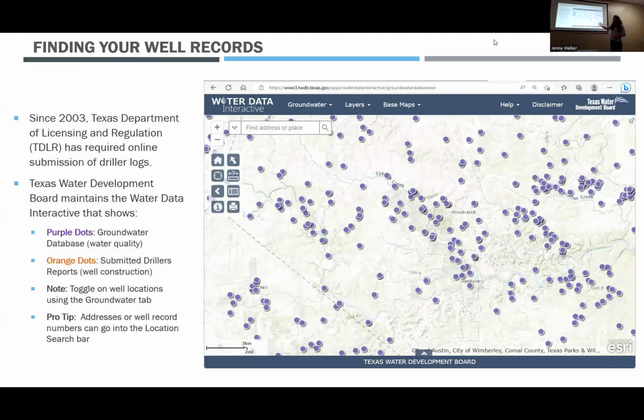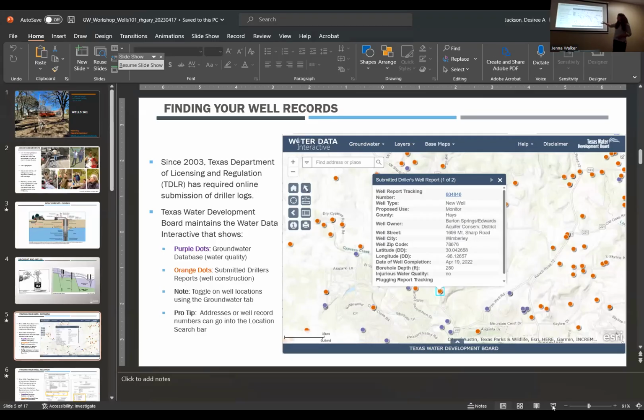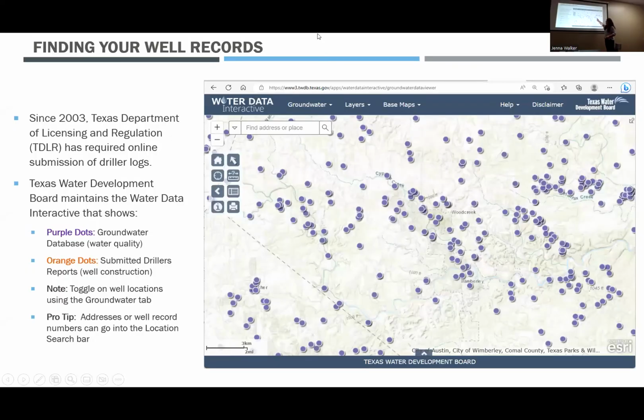Those purple dots are tied to a groundwater database. And Charlie and Marcus both mentioned the importance of getting water quality data for our aquifers of the state. The data are shared through this interface, and you can click on one of these and it'll bring up the well report.